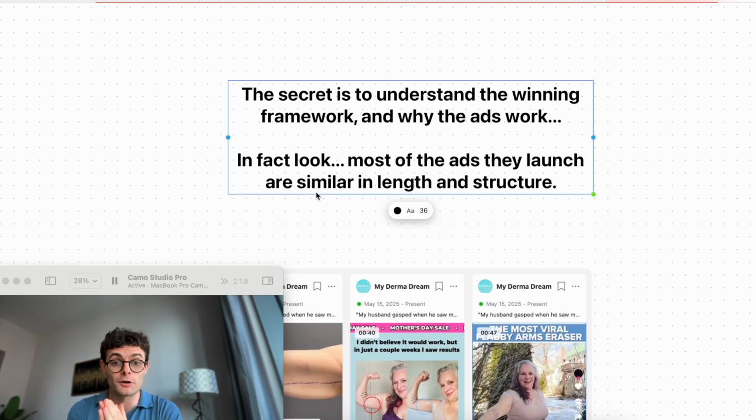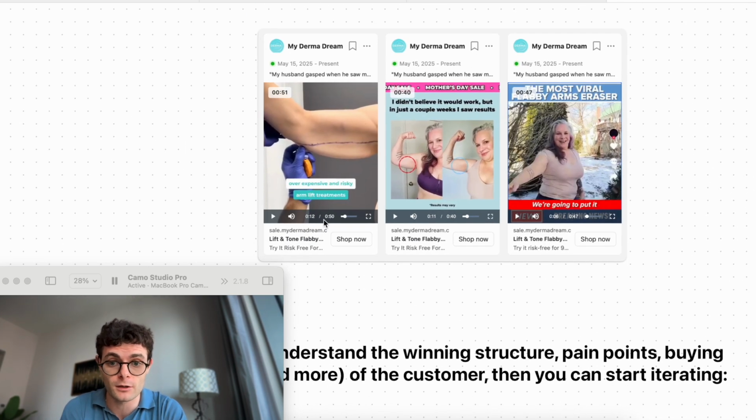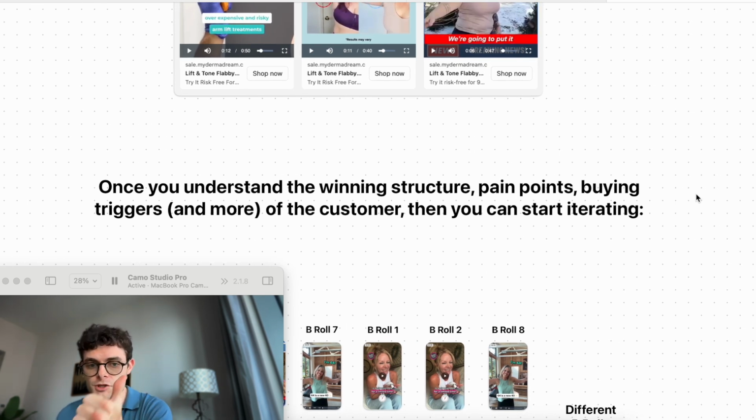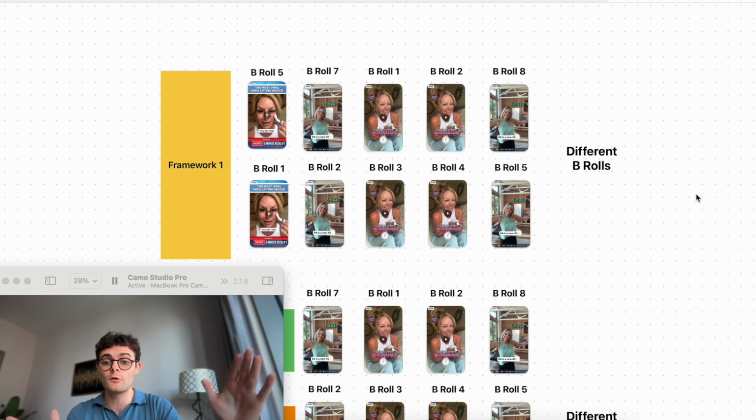In fact, look, most of these ads that they launch are similar in length and structure. This is like 50 seconds long. This is 40 seconds long. This is 47 seconds long. It's probably because they have a similar structure. In fact, I can say it to you because I've seen like 10 ads in a row. They basically have the same structure. So once you understand the winning structure, the winning pain point, the winning buying triggers, and more and so on of the customer, then you can start iterating and creating iterations and scaling with more creative volume.